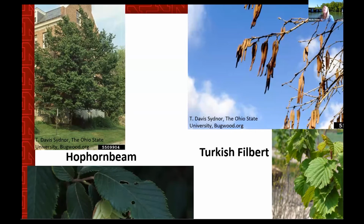And then another one that we really don't use is the Turkish filbert. There is one on campus that I remember studying when I was in college, and I thought it was a really cool tree. They're 45 by 35 in height and width, and they love hot summers and cold winters. So they should just be primed for Nebraska weather. But they don't really have a good fall color, so that is a downfall. Everybody wants that good fall color, but that's all right. They're doing well in Lincoln and the North Platte area. So for you in the western side, they do pretty well over there.